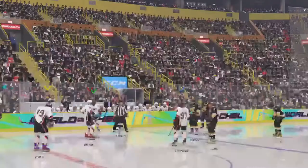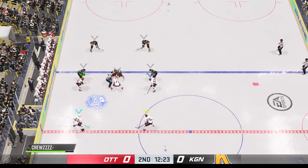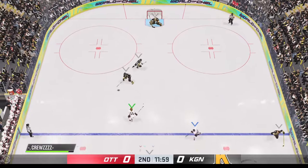We haven't even hit the midway mark of the period. Still no score in this tie one. Again, green locks them up on the draw as they take possession. Kidd's taking it from his own end. And a nice poke check inside the neutral zone.